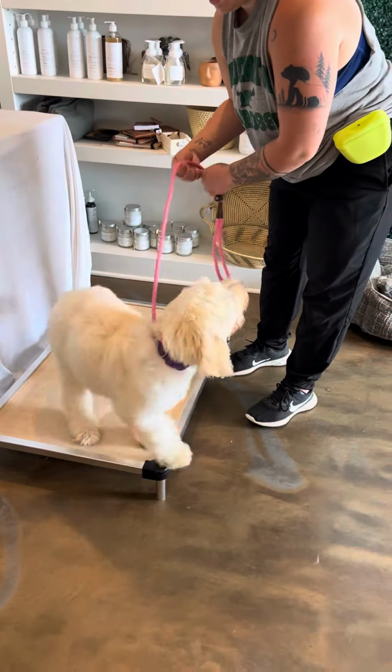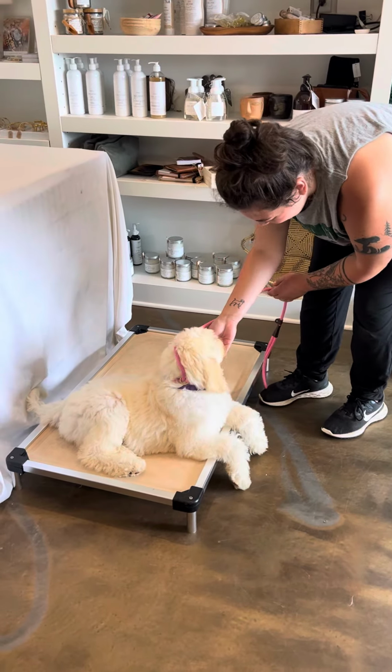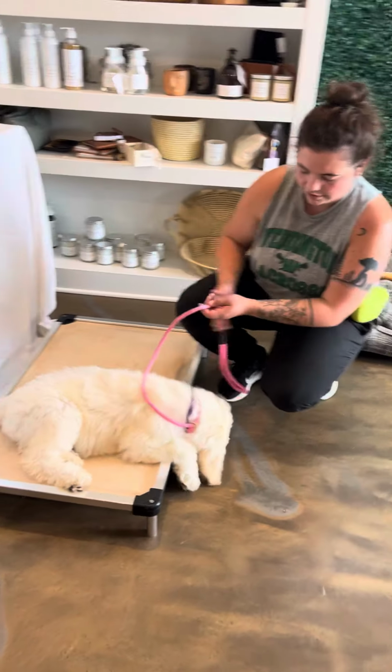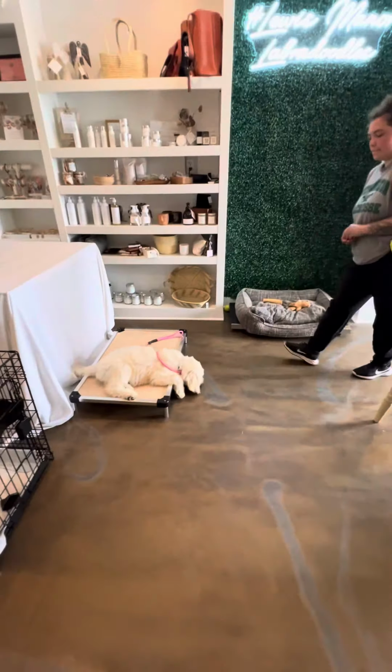And we want her to relax. Yeah, she looks pretty relaxed. There you go. Good girl. That's a good place. Good job. So we should be able to step away just a bit, go wide angle.